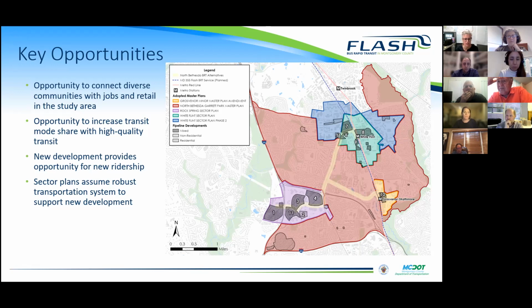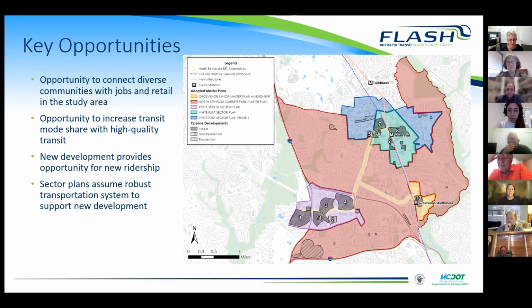And there is a lot of development. So 9.6 million gross floor area of residential, commercial, and office space is coming to the study area, in addition to almost 15,000 office and retail jobs. And some of this development also offers some right-of-way in and around it that could be used by the improved BRT corridor. So the plans that are in place right now did assume a very robust transportation system, with dedicated bus lanes and fully built out bike and ped as part of this development opportunity in the area.